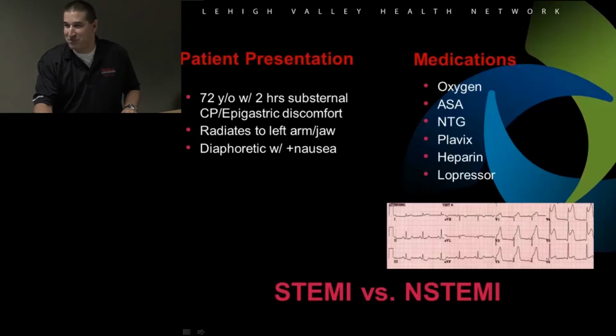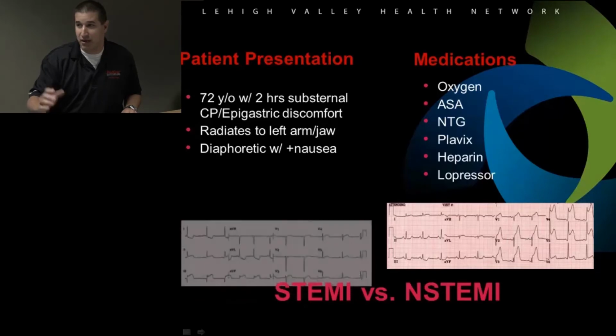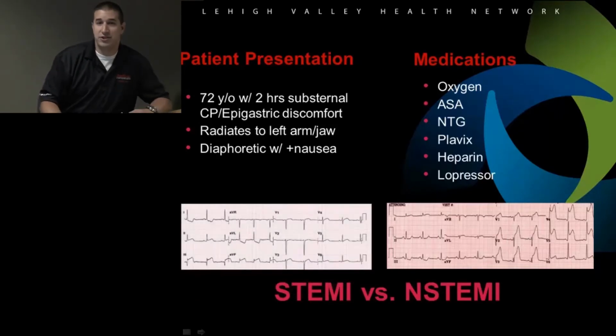But what I do want to pose to you is a situation: if you see this EKG and you have those elevations in V1 through V6, and you have an adequate blood pressure and you're not having any considerations with inferior wall involvement, then you can go ahead with all these medications. But my question to you is, how does that change if you see an EKG such as this? I'll give you a second to review this EKG and see if you would make any changes to your treatment.